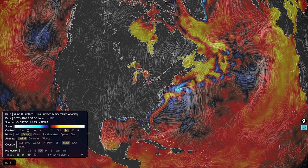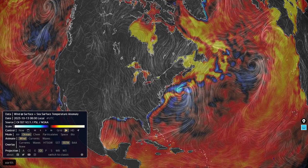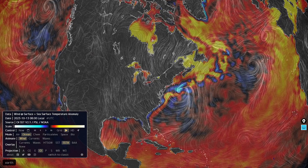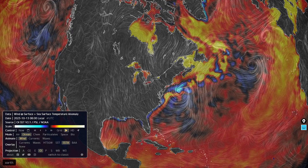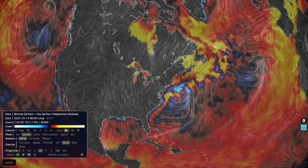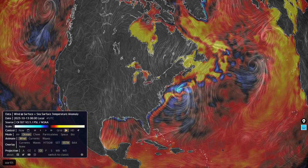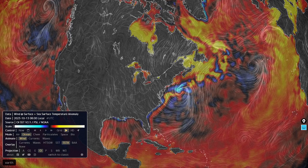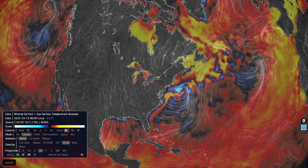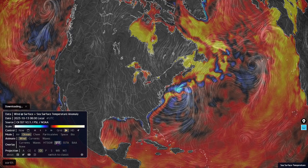We're looking at sea surface temperature anomaly and surface winds. As we forecasted a few days ago, a strong low has formed off the coast of New Jersey. Although it is over a bunch of cold water there, so it's having a little bit of trouble getting organized. So it's going to move up to the northeast, where there's some warmer water, and it might actually intensify a little bit, although the water is not really that much warmer. It's just anomalously warm for this time of year.